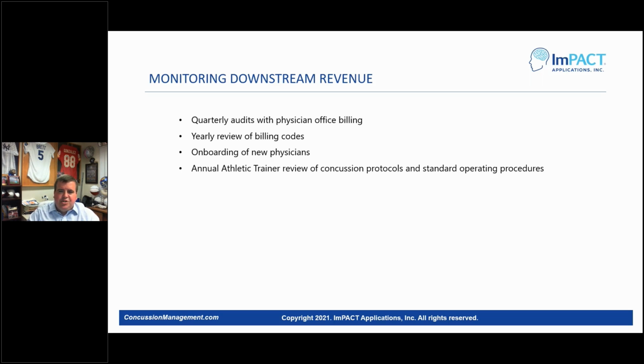It gives it by physician, and it also tells me what those reimbursement rates are and how those are going per physician. We review the codes yearly to make sure that we're using the appropriate codes. As you know, ICD-10 codes change. We'll always be looking at that.